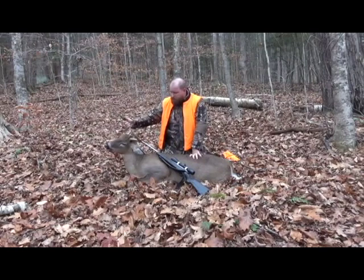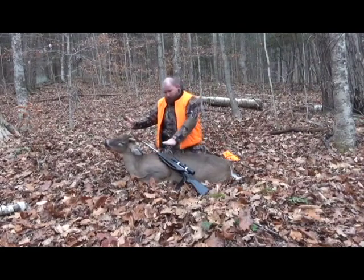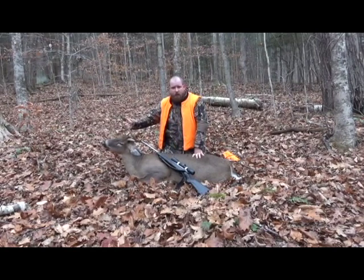So happy as heck. Haven't shot a buck with my rifle in Vermont in years. This is my first kill with my new Tikka right here. I love it. I put it right on it, pulled the trigger, and he actually ran down the hill about 60 yards closer and did the weeble wobble and fell over in front of me. So no track job. Can't be prouder.